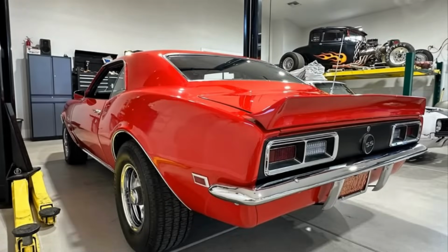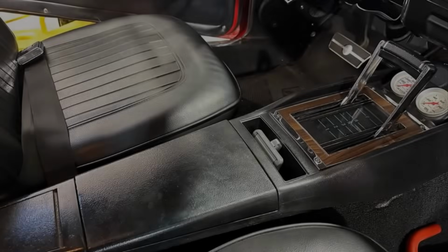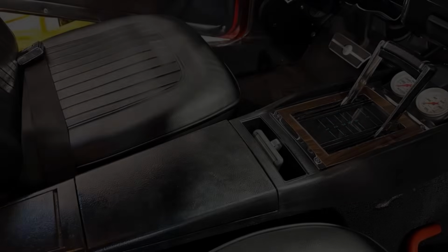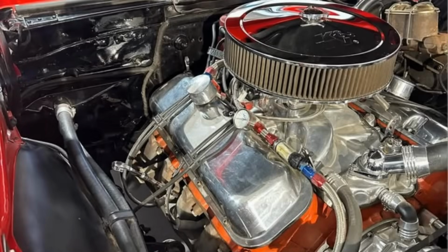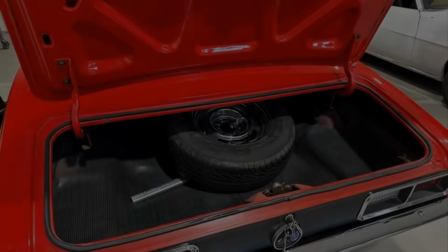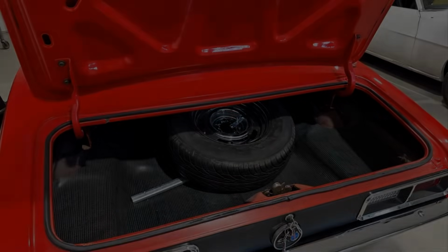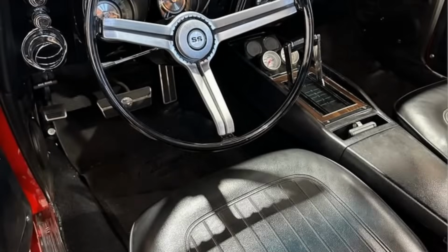The engine appears to have been recently rebuilt and features performance upgrades like an Edelbrock intake manifold and a Street Demon 625 CFM carburetor. Together, these components deliver reliable street performance while maintaining a vintage-correct feel under the hood. The car is described as driving very straight and tight, with the ability to chirp the tires when shifting into second gear, something that speaks to both its torque and the solid feel of the drivetrain.